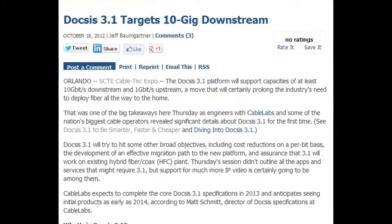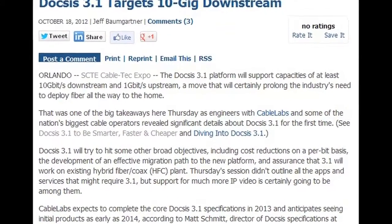As expected, details about the coming DOCSIS 3.1 specs from CableLabs pretty much dominated the news surrounding the show, since this represents where cable's data platform is going to be heading in the foreseeable future. Now, the specs won't be done until sometime next year, and products aren't expected to emerge until 2014 at the absolute earliest. But the plan is to shoot for a platform that puts cable in position to support 10 gigabits per second in the downstream and 1 gigabit per second in the upstream.